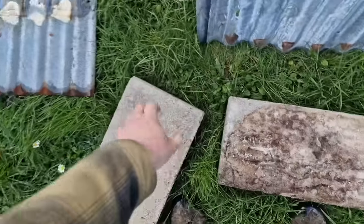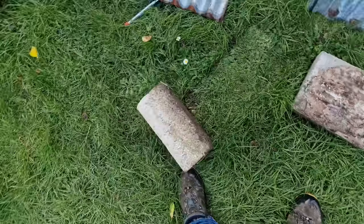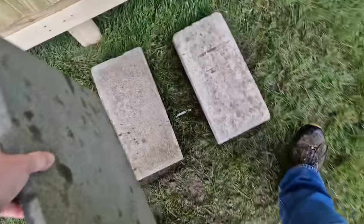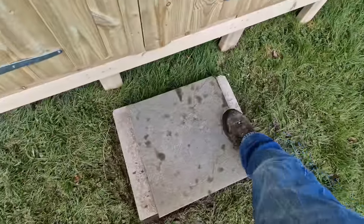Just building a temporary step for Sherpa until I work out a proper one. There we go. That'll do for now.